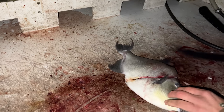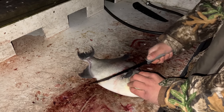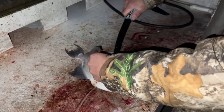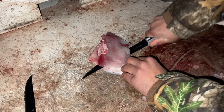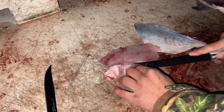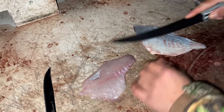And one thing I do to detach the spine from the head, I just put it right there, wedge my knife in there and just pop it off just like that. Boom. Cut right there. Easy enough, skin away. Did I just go too far? Just like that, go around this right here. It is pretty tough, the pin bones on this, and you always want to make sure you cut them out while you're doing this.